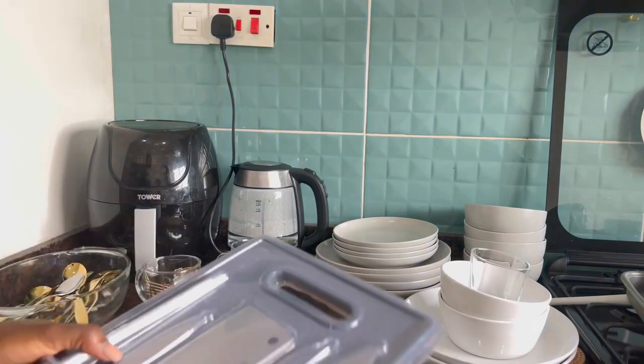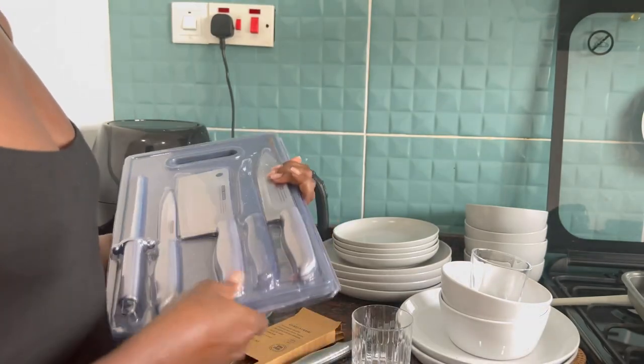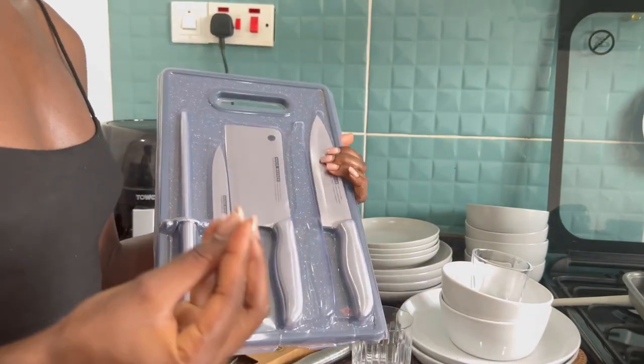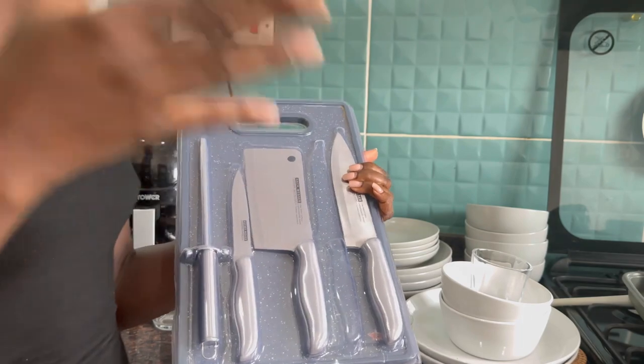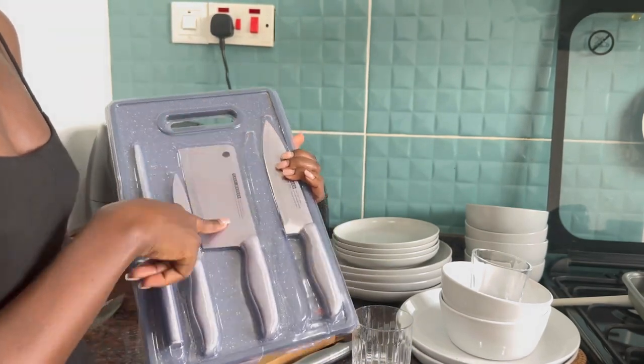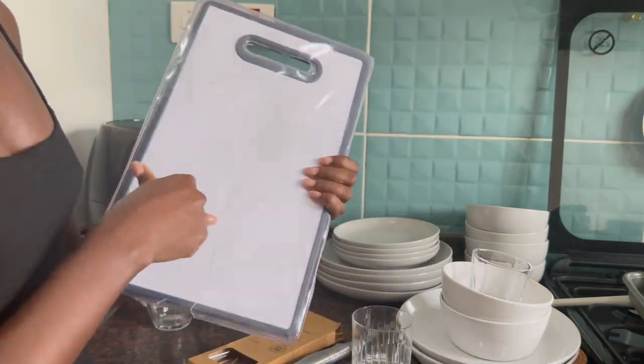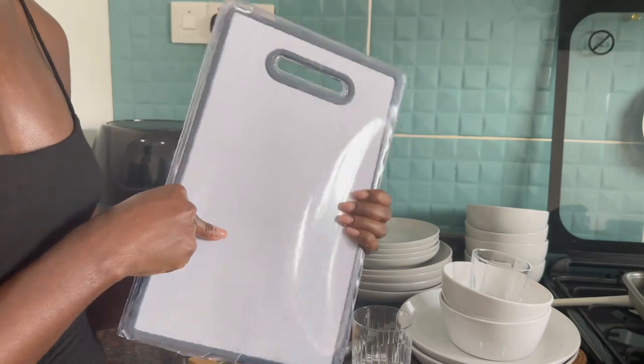And so guys, one thing I forgot to show you is this set of knives. But when we got home, we realized that the quality is not that great. So probably we'll be getting another one, but for now, we're just going to use this one. This one comes in a set of four. We already used this. We took out this one already. And it also comes with this cutting board.